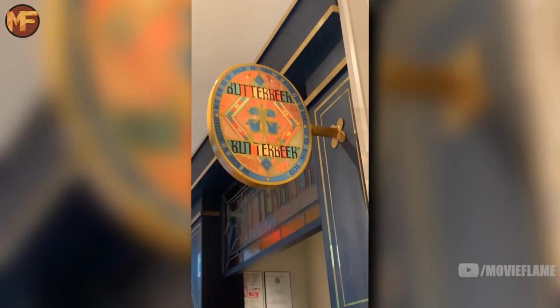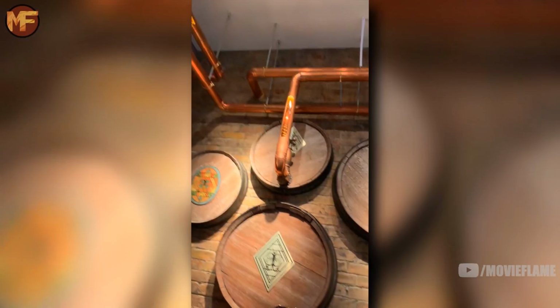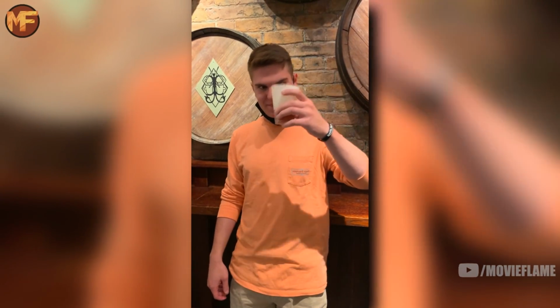The butterbeer section of the store is absolutely insane. They put so much detail and hard work into this room, and it paid off. You can of course get your own butterbeer too, and it's pretty good. And now that brings us to the virtual reality.